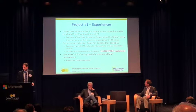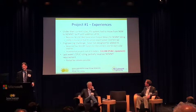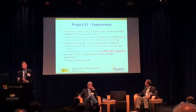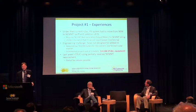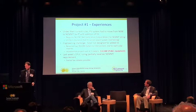Under the then current rules, this PV system was NEM interconnected, net metered, but with the addition of energy storage, it needed to move to what's known as the NEM-MT multi-tariff. And that requires something called an NGOM, which is a net generation output meter, to measure the net difference between any power coming from the energy storage system and the power that would be delivered by the solar system. And the PV system is allowed to export into the grid and get net energy credits for that. Energy storage is not permitted to export into the grid. So the utility needs a way to determine where the electrons are coming from. And so that's the purpose of the NGOM.